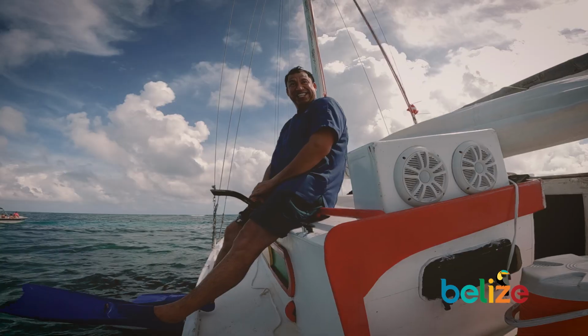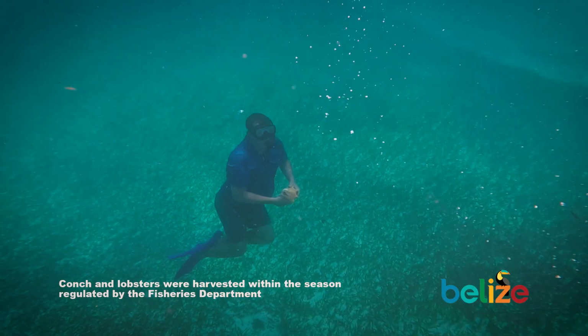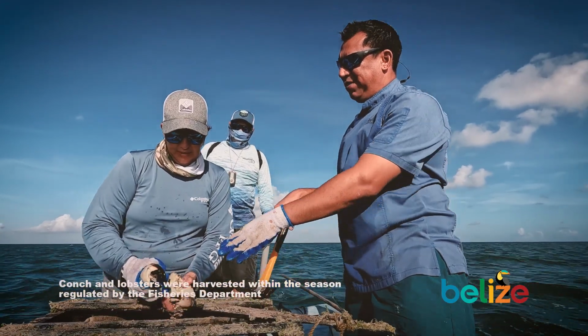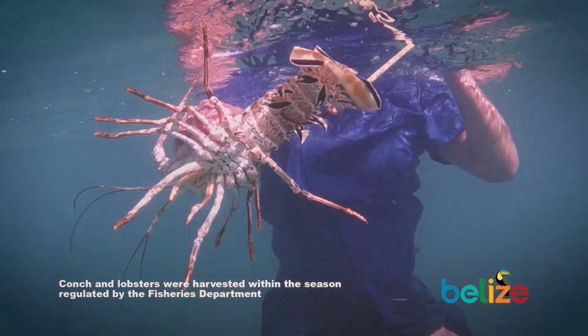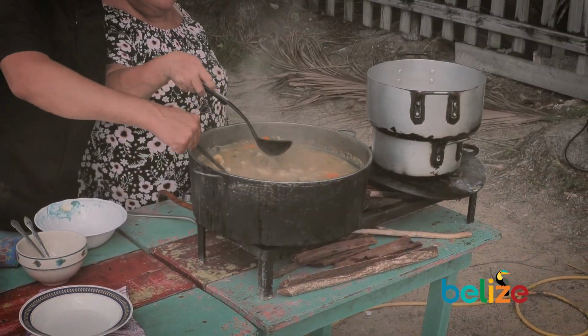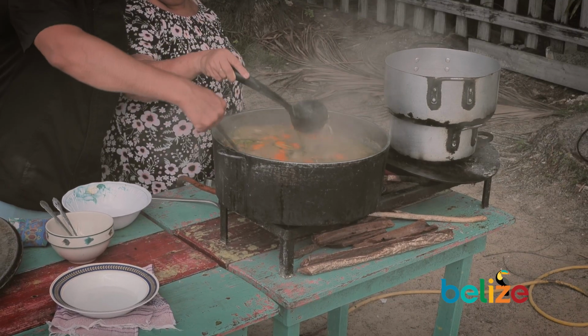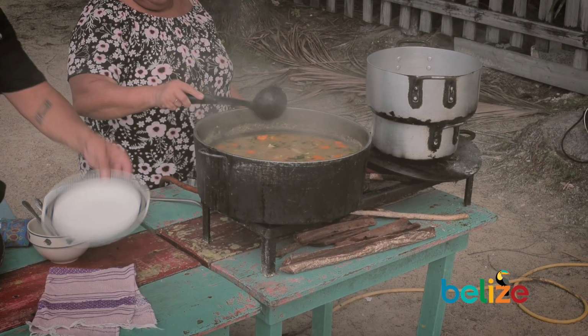I went diving with the guys and I dived my conchs myself. And then I went with Maria Allen and I got the crab claws. And then I went with the guys and I got my own lobster. And this is the result. Fisherman stew. Fisherman soup. Richness. Plate up, mama.